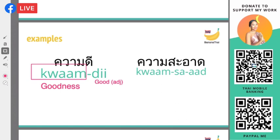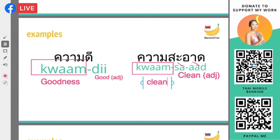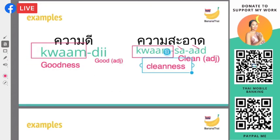Let's continue with the second one, ความสะอาด. Oh, I like this word. We use this word a lot. I'll give you an example later of how to use it. The word สะอาด, anyone know the word สะอาด? สะอาด means clean, as an adjective. The tone goes like this, สะอาด, both of them are low tone. You put the word ความ in the front, so ความสะอาด is cleanness. Exactly, very good job. Do you say cleanness or cleanliness in English? I'm not quite sure. But it turns into a noun like cleanness or cleanliness.